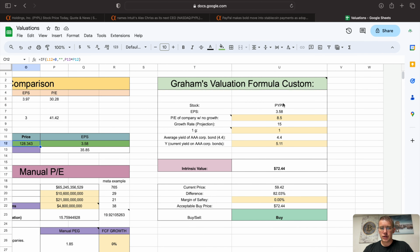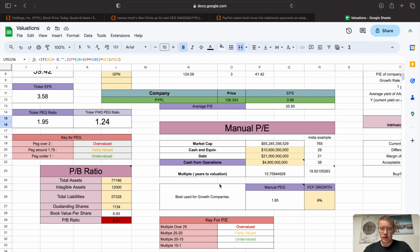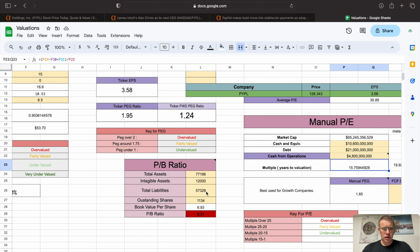Over to Graham's valuation, all these numbers autofill. We get an intrinsic value of $72 a share. We have a manual PE, type in their cash, their debt, cash from operations, annualized, and we get 16 years until this company equals its market cap value, which is a 1.85 PEG based on that multiple. Come over here, price to book. We are sitting at 8.5 for price to book.